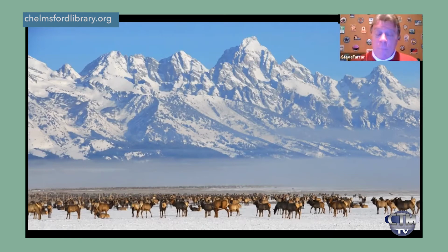The male elk shed their antlers in the spring. After mating, they drop their antlers off. So you can imagine what this area looks like after the mating period in the spring. You've got to figure at least half of them, maybe 7,000 of them, are males. And that's a lot of antlers laying around on the ground.